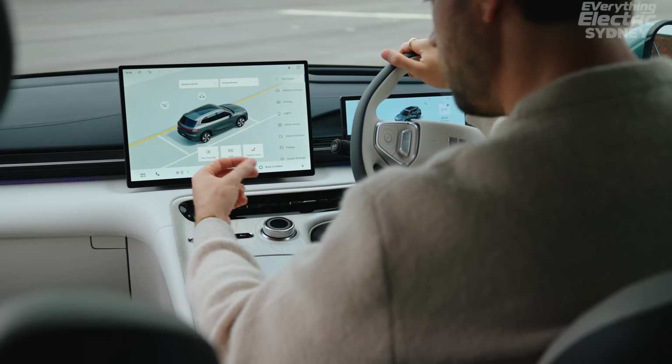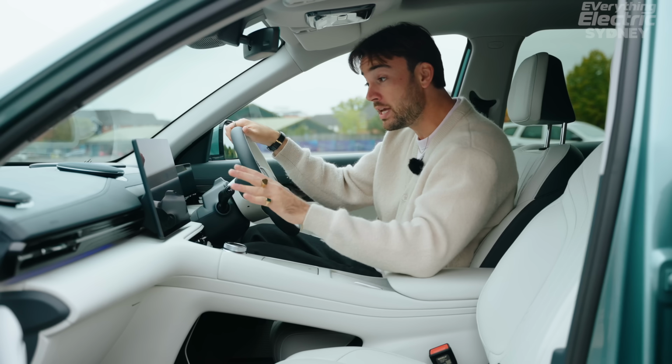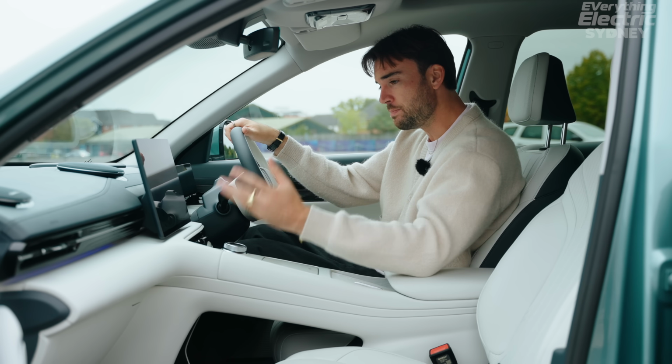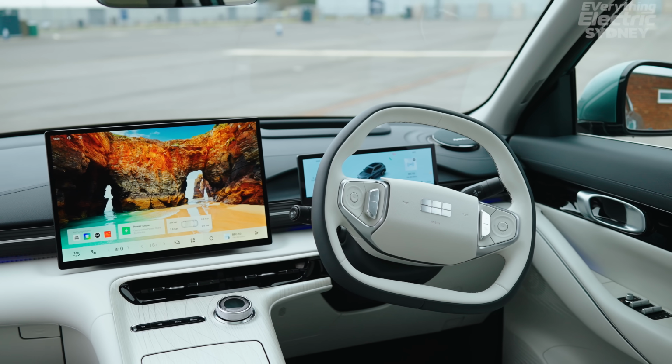You expect lightning fast software from the Chinese brand. This is okay, but it looks quite intuitive. It's pretty straightforward, nice big, easy to hit buttons. I'd say that looks reasonably user-friendly at first glance.